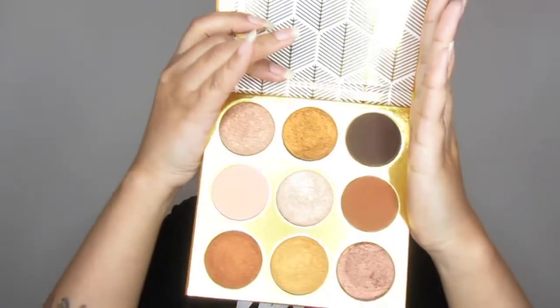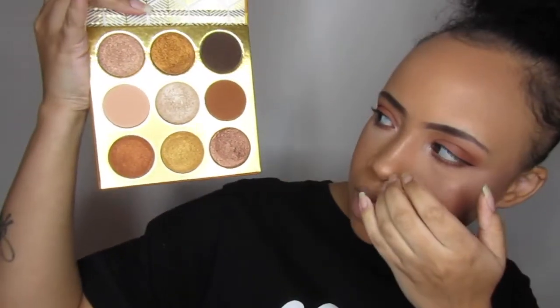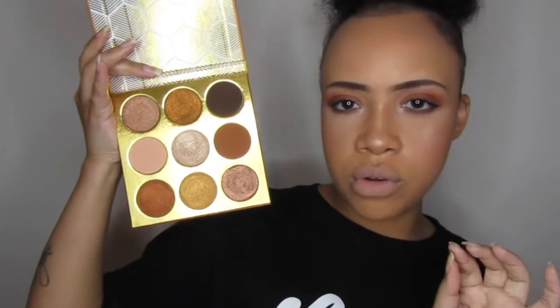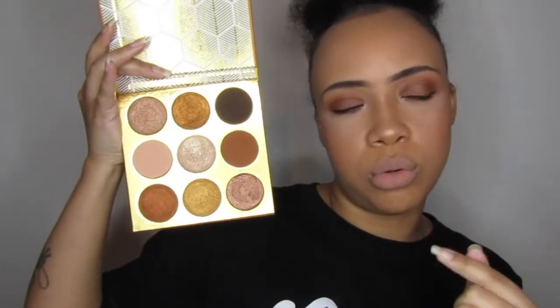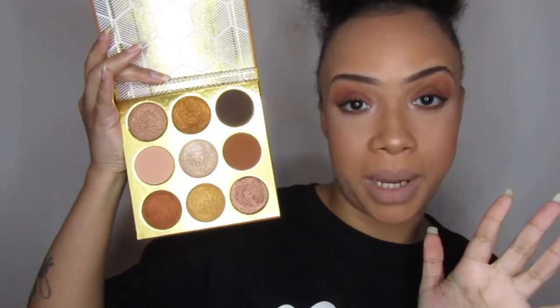It's here, but it's not here at my house because obviously we're in that Christmas, New Year time of year, so deliveries are all over the place. So I can't even review it in 2018 when it has been released, but that's fine. Anyway, so this is the Warrior palette. I absolutely adore this. If you love gold, copper, browns, this is for you. This is a beautiful palette, okay?